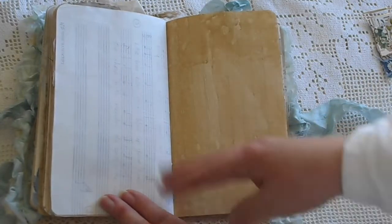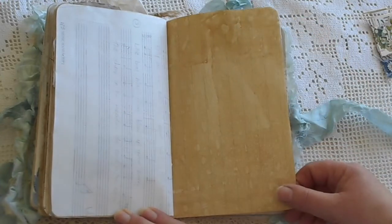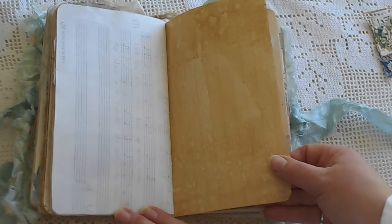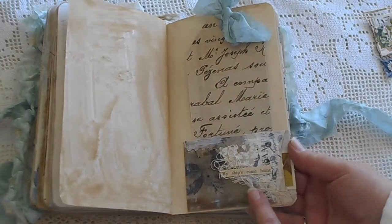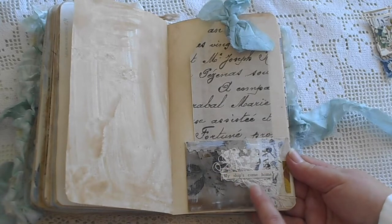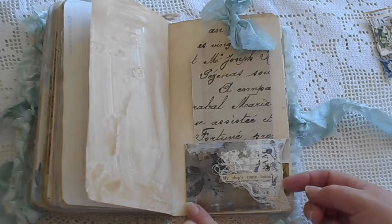It's a music paper that's been gessoed over. And it's got Polly Put the Kettle On and Little Boy Blue Come Blow Your Horn. The sheep are in the meadow and the cows are in the corn. This says My Ship's Come Home, and she's got this little collage of lovely soft strings which add texture to that little envelope there.